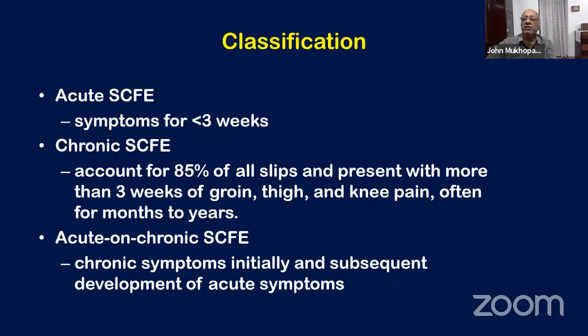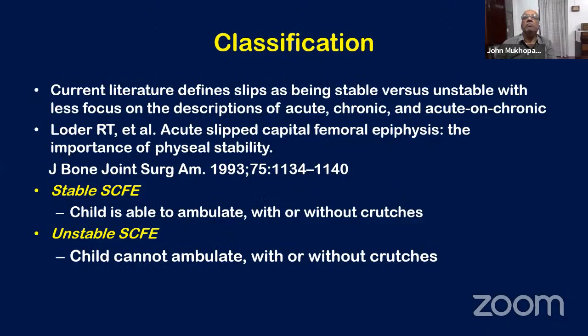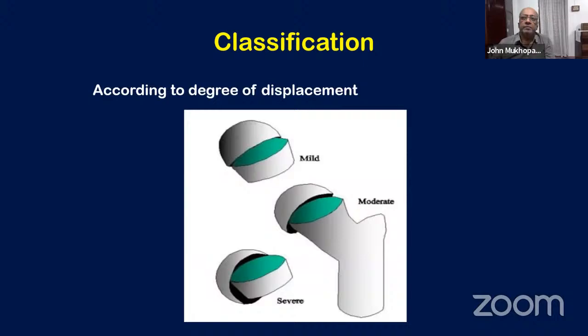So today, the classification more commonly used is the stable versus the unstable SCFE. The child who is able to ambulate with or without crutches, without too much pain, is considered a stable SCFE, while a child who cannot ambulate with or without crutches is known as an unstable SCFE.